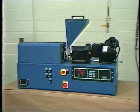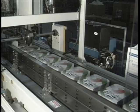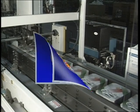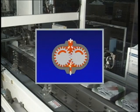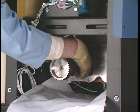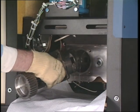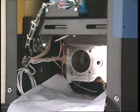The screw-type melter uses hot melt in a pellet form, which is fed into a motor-driven screw where it is kept cool before it is melted and pushed to an extrusion head. Gear pump-type melters move hot melt material using a gear pump through a heated hose to the application head. Melters of this type provide continuous delivery of large volumes of adhesive and move high viscosity adhesives.